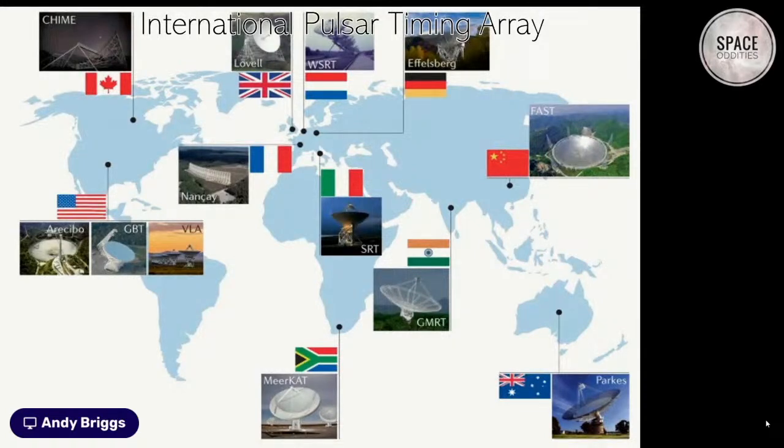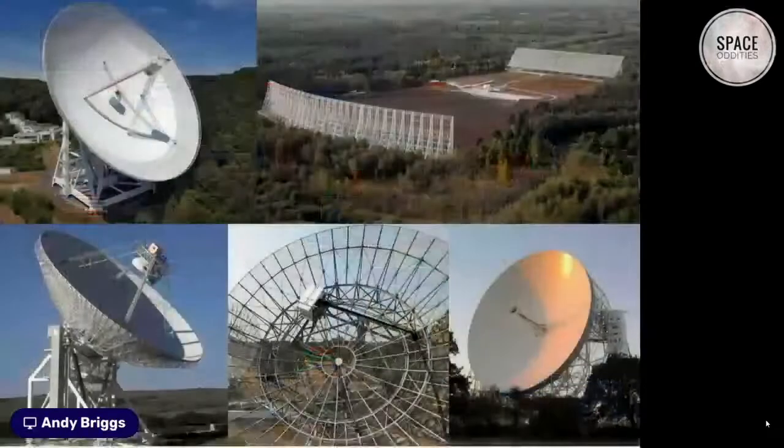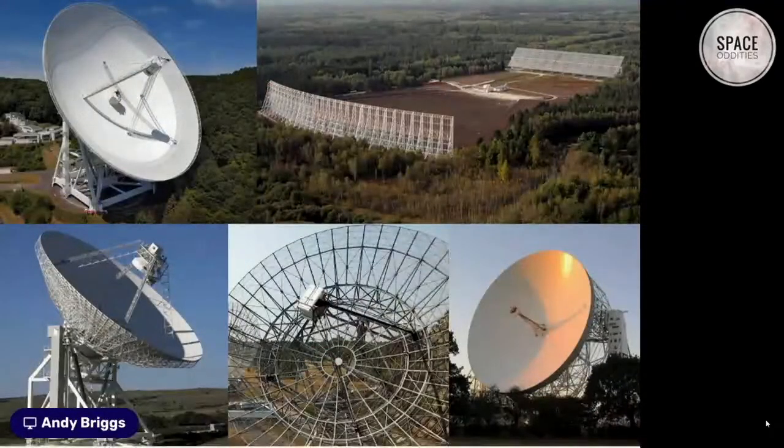But there have been several groups of scientists working on this and asking the same questions, and they've all got exactly the same results. In fact, the different teams coordinated about when this was going to be released last week, so that nobody was scooped. And there's just some of the telescopes involved. The Jodrell Bank, of course, at bottom right, the CHIME telescope above it, and so on and so forth. So that was the announcement.